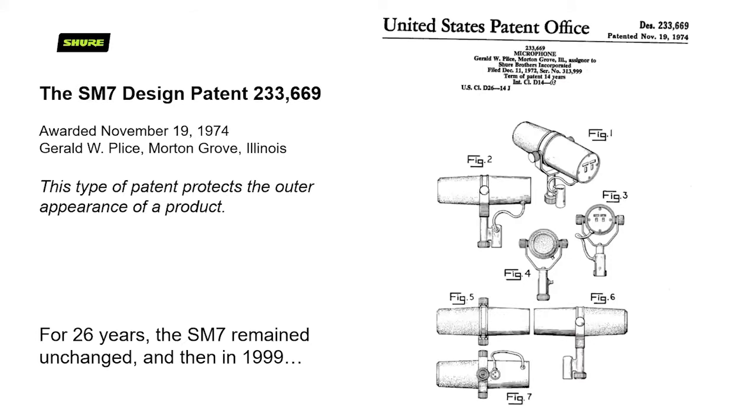And here's the patent that he got in 1974 for the design patent of the SM7. For those of you who don't follow patents, there are two types. A utility patent covers the way a product works, and a design patent covers how it looks. So this is a design patent. This is the appearance of the SM7. Of course, it just says microphone because that's what it was. So this protected the outer appearance of it. It did not protect the inner appearance because that was already covered because we had the Unidyne 3 patent. So for 26 years, the SM7 basically remained unchanged from 1972 up until 1999 when we changed one thing.